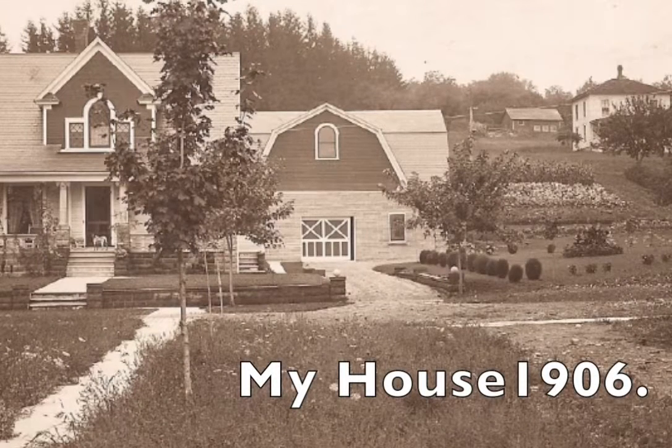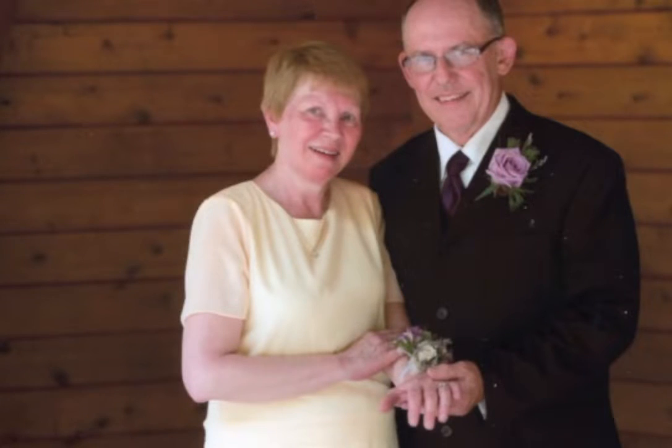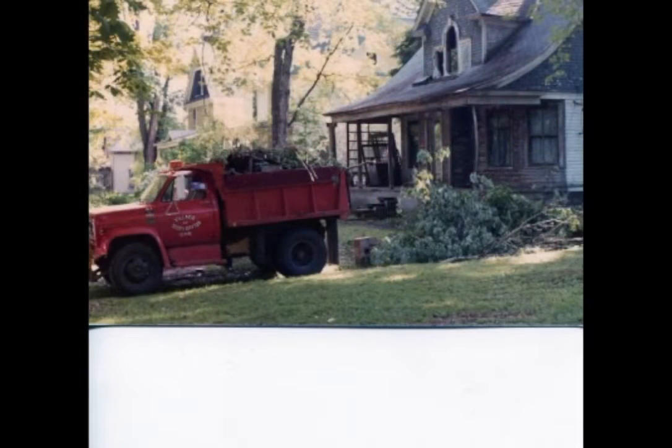This is our house, which was built somewhere around 1906. My wife and I were married 42 years in this picture. So let's go back about 40 years.